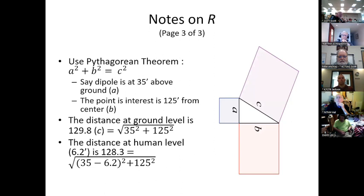So this is an example of it. A dipole, 35 foot above ground. The point of interest is 125 foot from the center of the dipole. The distance at ground level is 129.8 feet. At human level, you subtract 6 foot from that, and it's 128 foot. So you're a little closer to it because you're higher off the ground. Just use something like this to help you arrive at your distance from the antenna.